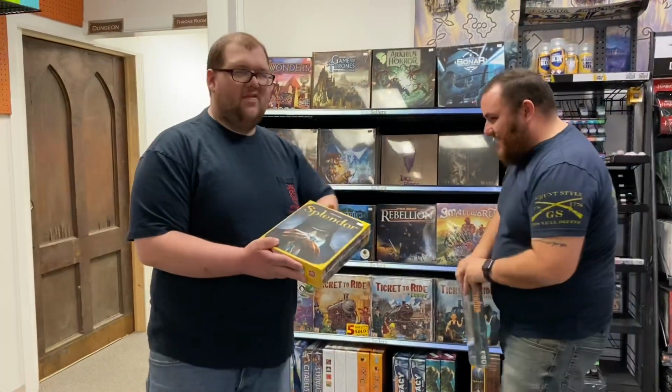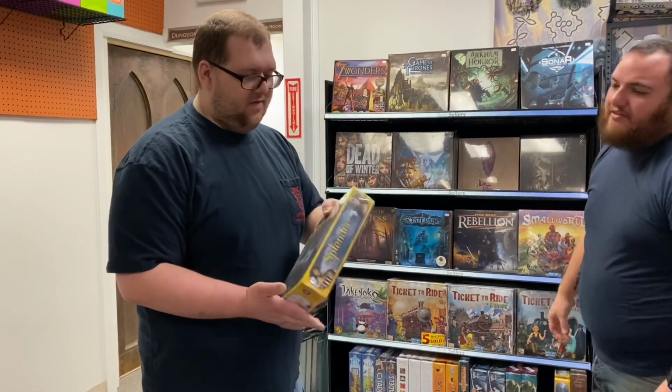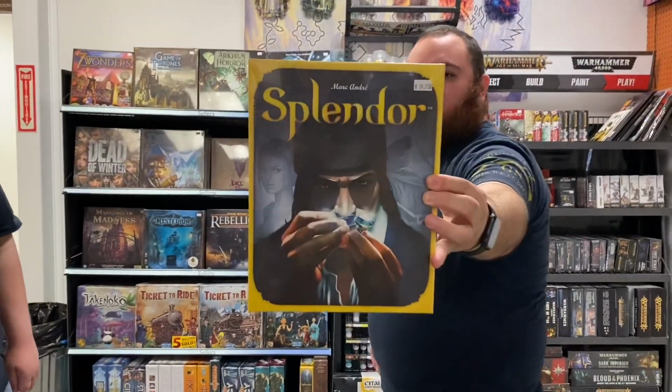This is one of the best games in the store because it's probably one of the best board games ever invented. Splendor. Splendor? Have I ever played it? I don't think so. And it's an injustice, sir. Yeah. How come you never showed me how to play this game?